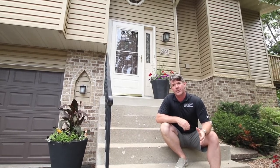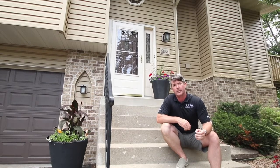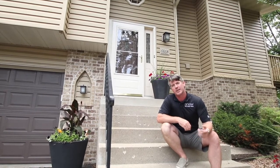Well, downstairs, you'll find a gas fireplace surrounded by beautiful oak built-ins. Let's go take a look inside.